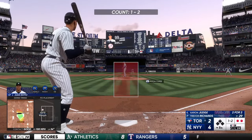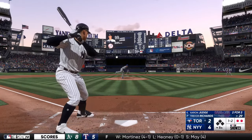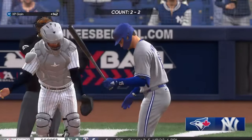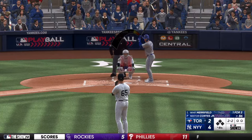Two outs, nobody on. Aaron Judge at the plate. He's already homered here in this one. Hacks and misses. It's a strikeout. All set for the top of the sixth. Now it's the second baseman, Whit Merrifield.